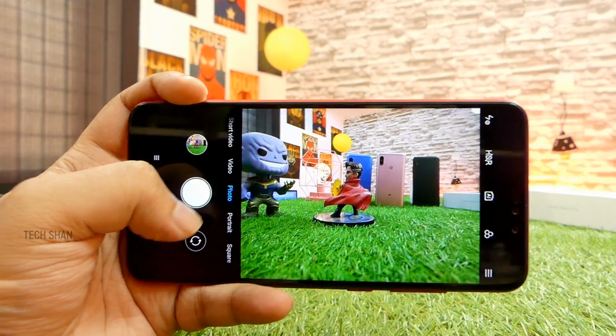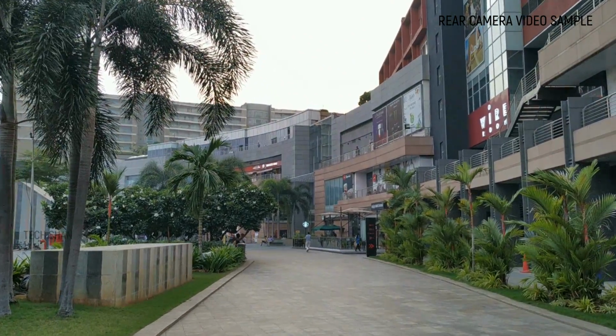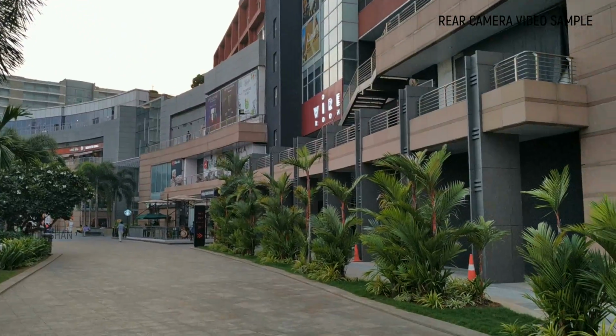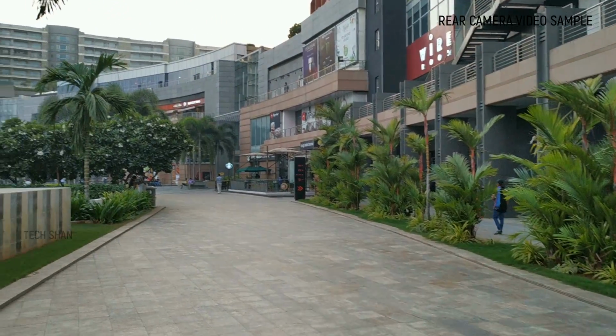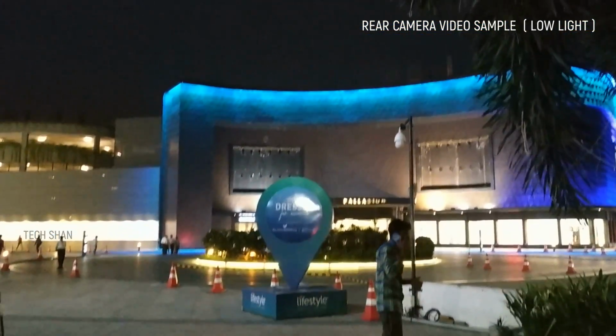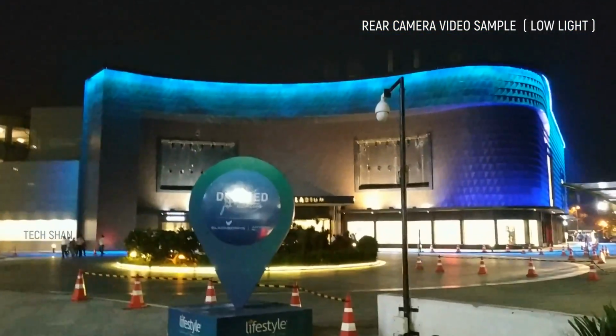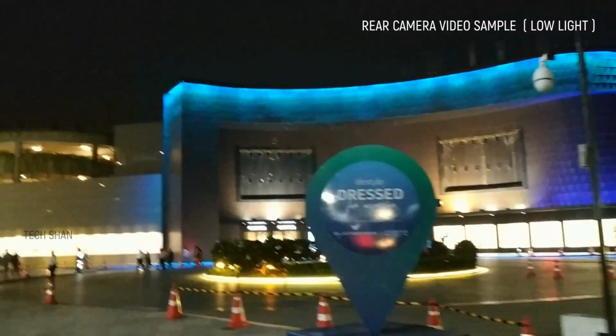Coming to the cameras, my initial impressions are very good. Video recording, you can go up to 1080p 30fps at the moment. Has electronic image stabilization, which gives a very stable footage. On the photos, again, no issues. Takes very good selfies in both bright and low light conditions. The front camera is also pretty awesome.